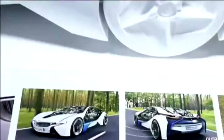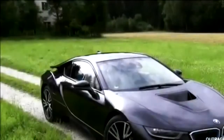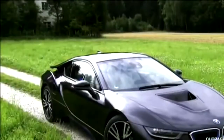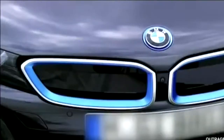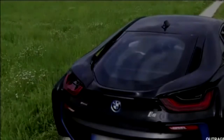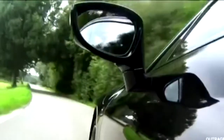Most electric vehicles are just gas-powered cars retrofitted with batteries and electric motors. The slogan for BMW's i-Series is Born Electric, because these cars are built for electrified drivetrains. With gull-wing doors and the ability to accelerate from 0 to 60 in just 4.4 seconds, the BMW i8 looks and performs like a high-end sports car.